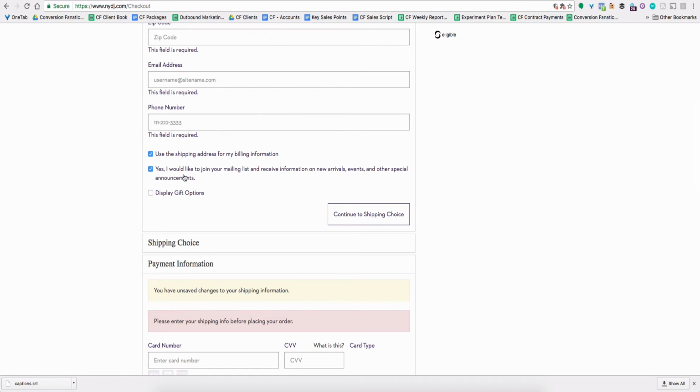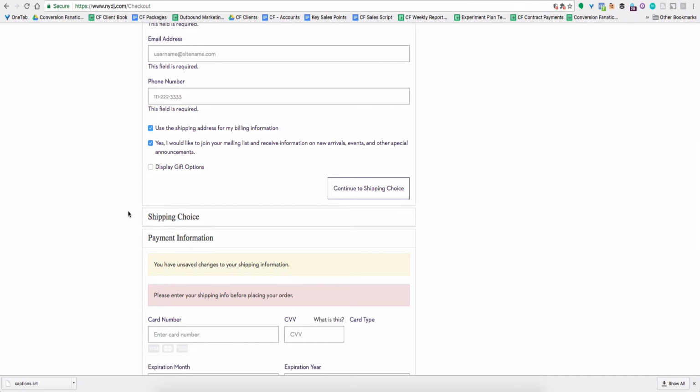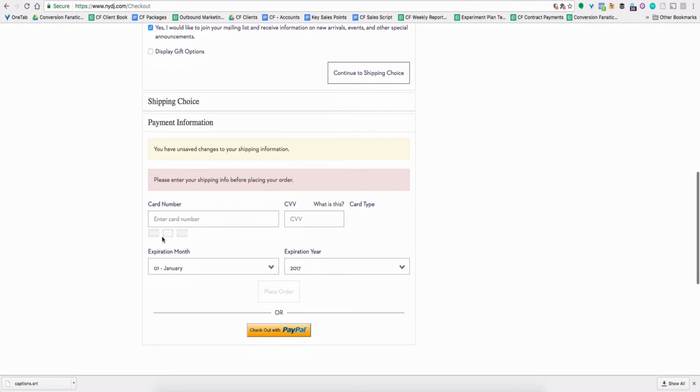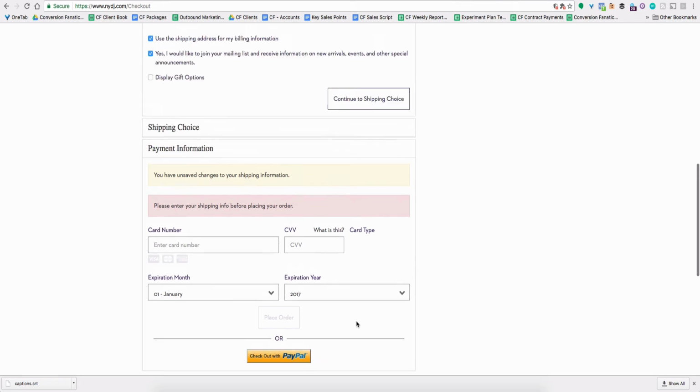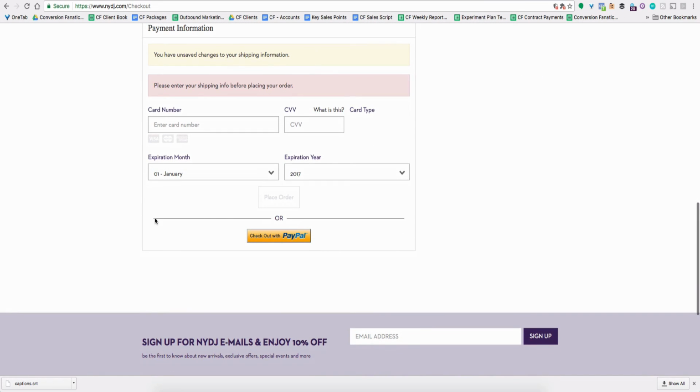Potentially test that in reverse order. So asking for the billing information first, and then offering that to be the same as shipping, because sometimes they're shipping it as a gift or something like that. Highlight the actual card type, in the types of cards, use a security seal here as well, and then really highlight over here your free shipping and returns using icons, using your security seals.